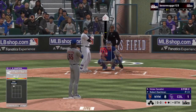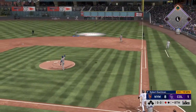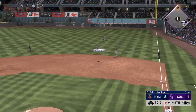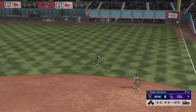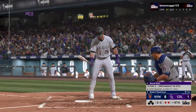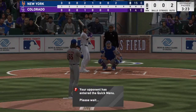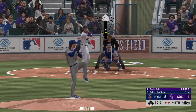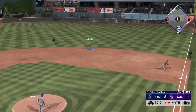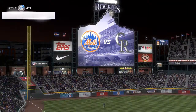Striding in, Victor Caratini. He's lined out and flied out in 2 plate appearances. Popped him up. McNeil backs up and takes care of it. 2 away. Into the box now, David Dahl. No hits in 3 tries so far. He's struck out once. First pitch coming. Here it is. Hit hard on the ground to second. Scooped up. They'll whip this one to first in time, and that ends.